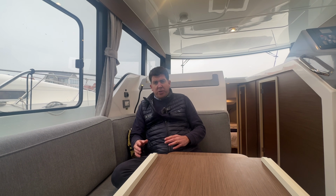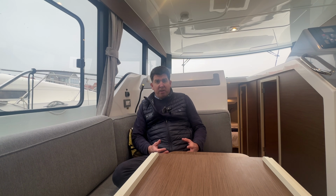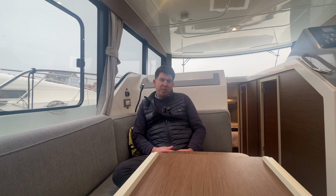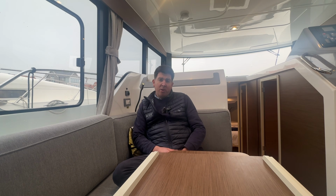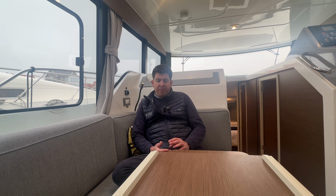As we've also mentioned, this boat is an ex-demonstrator, and it's a huge saving over the list price. This boat's priced at £299,950, and the list price on it is about £85,000 more. So it's a huge saving for someone to take advantage of.